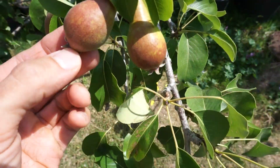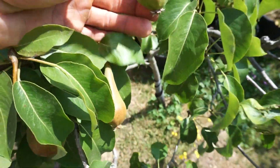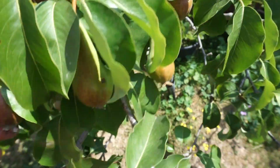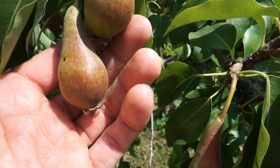But yeah, anyway, so looking pretty good indeed there. Nice crops. Not a uniform shape. But who cares about that, eh? Lovely.